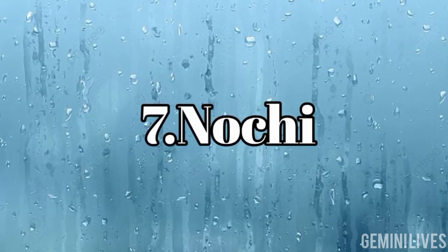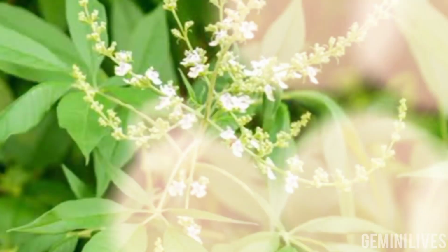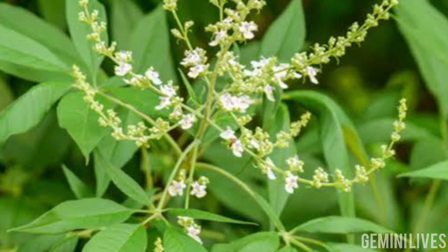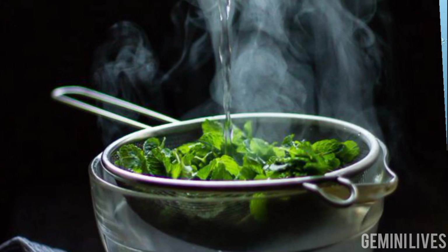Number 7. Nochi. Nochi is an easily grown tree on forest sides. We can plant it by cutting stems or branches. It is the best pest control tree. Steaming nochi leaf water can easily remove headache and cold and give you relaxation immediately.